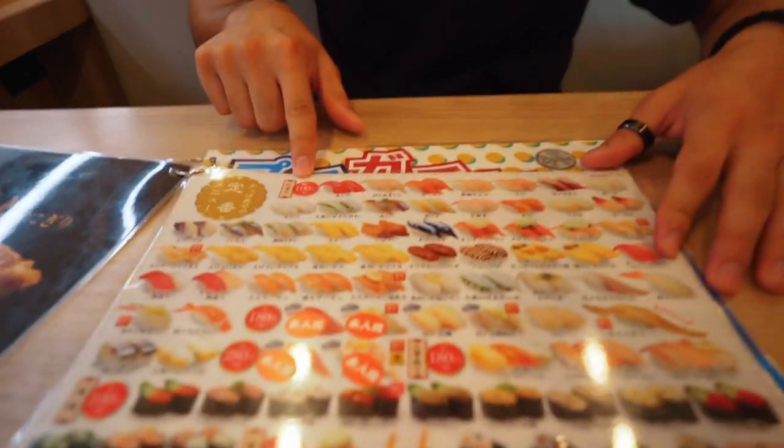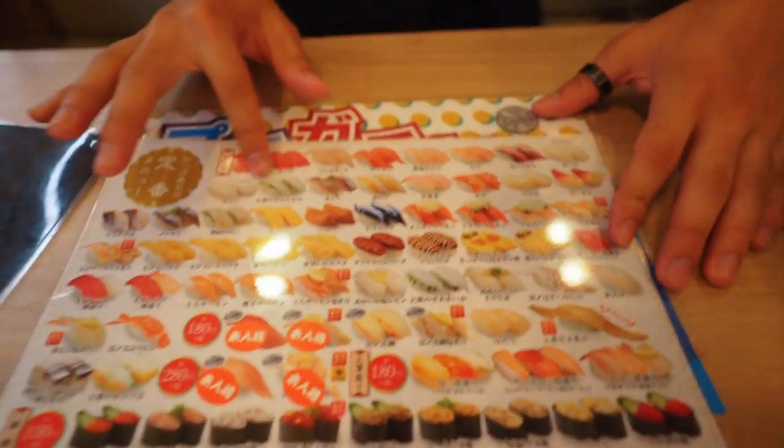Yeah, let's go do it. 12 seconds later. Definitely getting that. 100 yen for gyukarubi, so kalbi sushi. For 100 yen, that's $1. So this is all 100 yen. This is all $1. I'm excited. I haven't eaten anything today, so I'm starving.